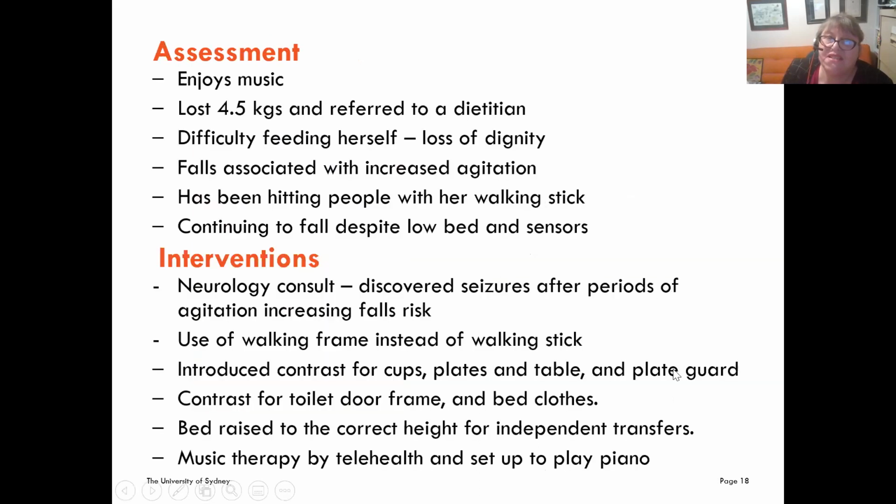So when we started to think about how an OT could intervene in this situation, we knew that she enjoyed music, but she often wasn't actually participating in any music. She was just being asked to listen to it, which I don't think gave her much purpose. She'd lost about 4.5 kilos and had been referred to a dietitian. But she had difficulty feeding herself, and she often made a mess of her dinner, and it often came off the plate, and she had a great deal of loss of dignity because of that.